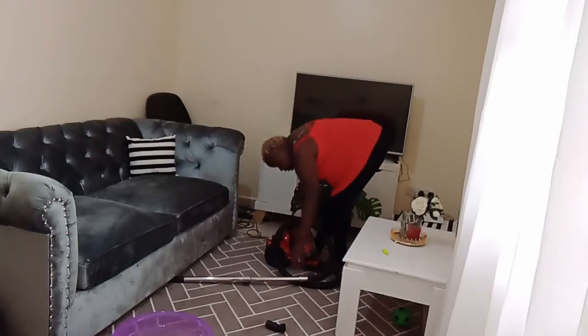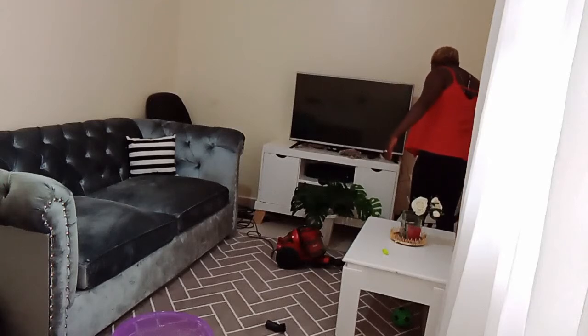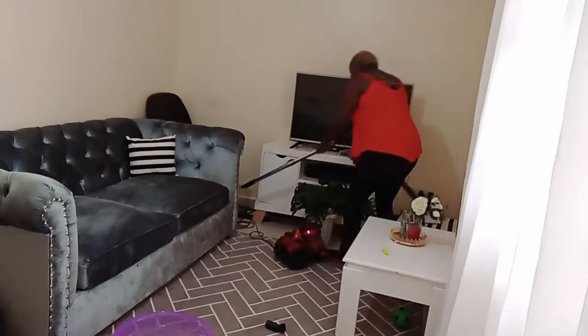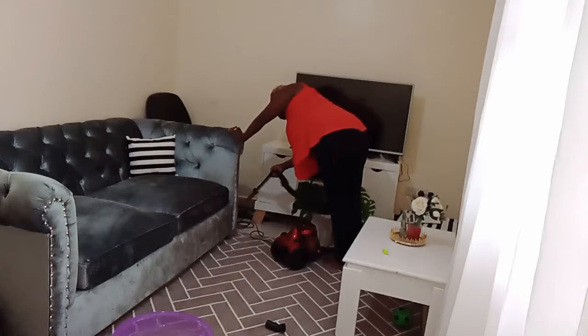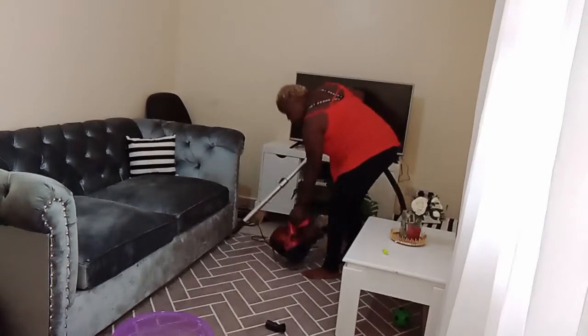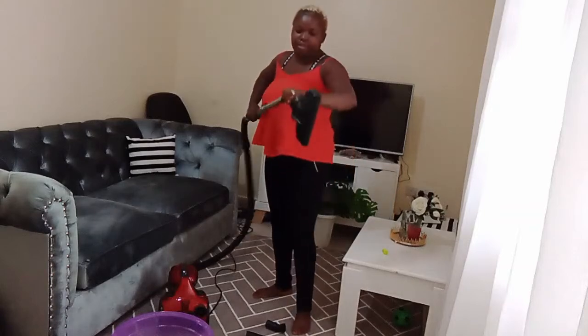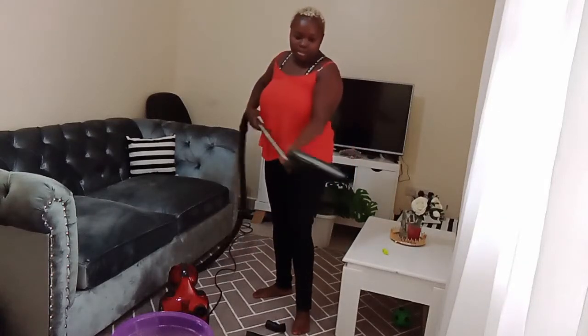So I want to ensure that each and every corner of the living room is very well vacuumed. Remember, I have a baby, so sometimes food particles are all over. So I have to ensure that I do it systematically and very well to ensure that it is well cleaned and well vacuumed.